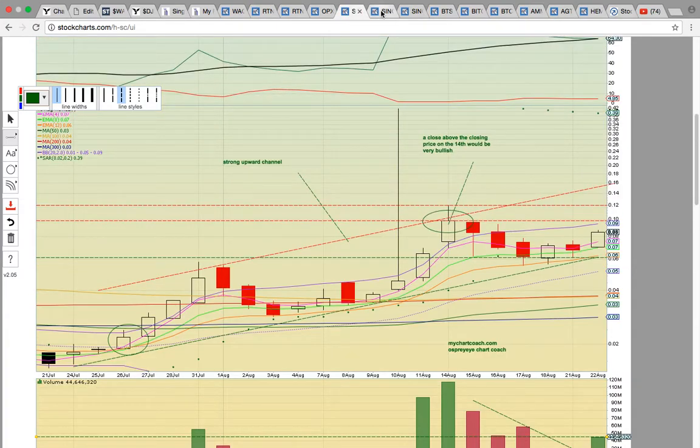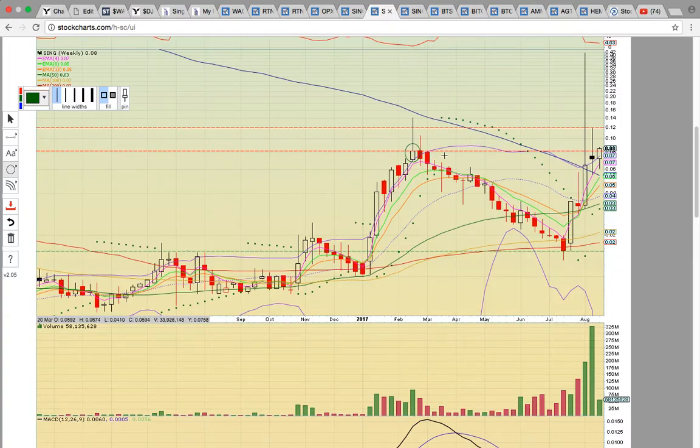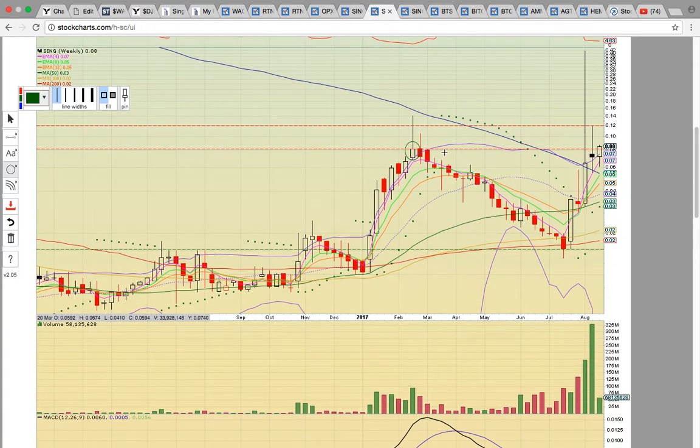Okay, so take a look at the SING weekly chart. What we're looking for on this chart, each candle is 1 week of trading. If you look at the third week of February close here, this is the big level to break. It's right about 8 cents, just a little over 8 cents. If it can close above that level for the week, that would be extremely bullish.